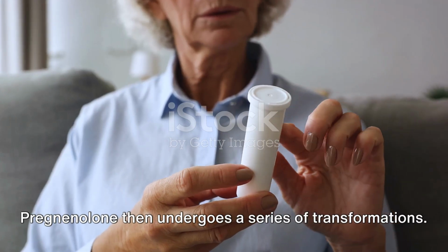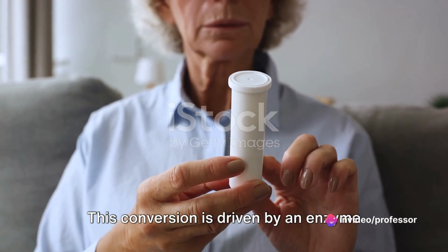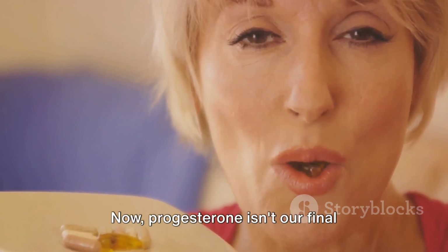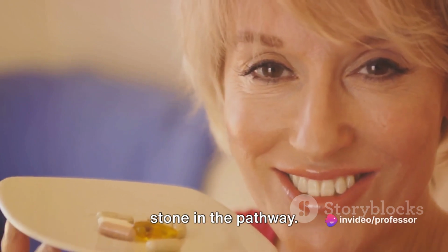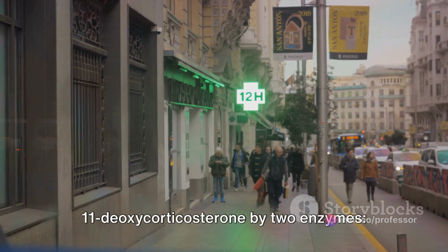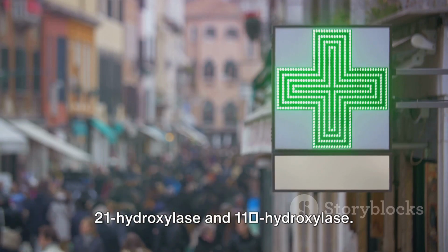Pregnenolone then undergoes a series of transformations. First, it's converted into progesterone, another hormone you might be familiar with. This conversion is driven by an enzyme called 3B-HSD. Now, progesterone isn't our final product, but it's an important stepping stone in the pathway. The next step is where things start to get interesting. Progesterone is converted into 11-deoxycorticosterone by two enzymes, 21-hydroxylase and 11-B-hydroxylase.